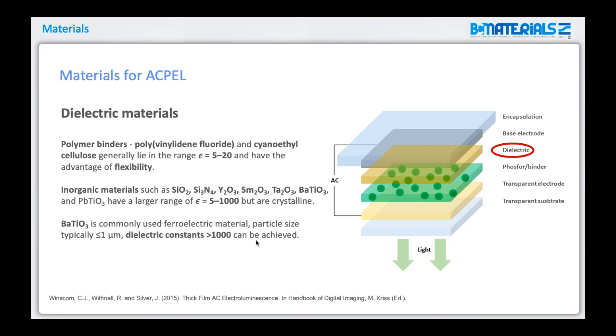But to enhance the dielectric constant of the composite material, which is at the end the layer of dielectric, it is combined with the crystals of other inorganic oxides, as you can see. And the most typical material which is used to make the dielectric layer is barium titanate, the titanium oxide of barium. And usually the dielectric constant is significantly increased by applying this composite of this material with the polymer binders.